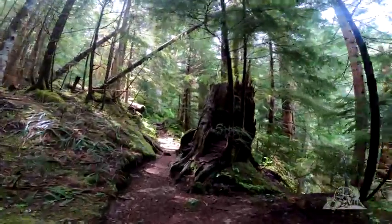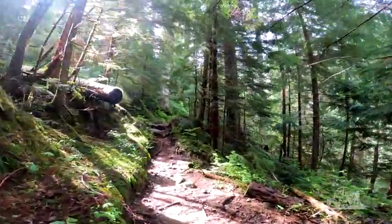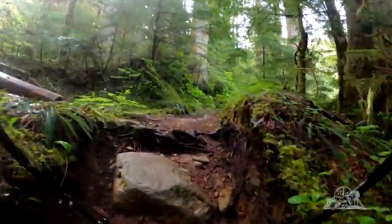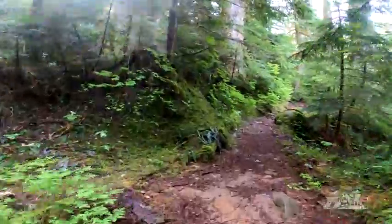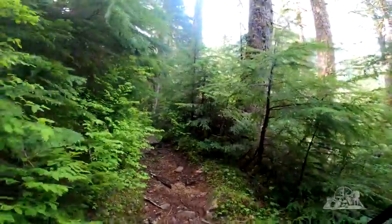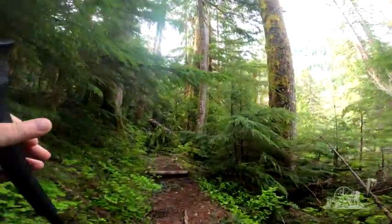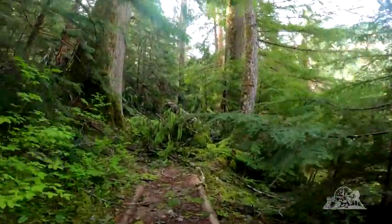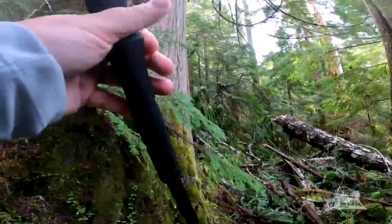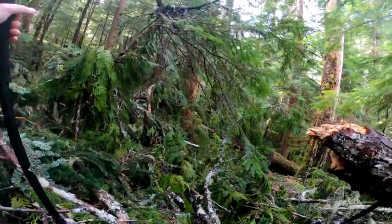And that was not bad. So 1.5 hours on a logging road, and it was pretty dry, which was nice. But 1.5 hours on a logging road to get Dorothy Lake entirely to yourself, I'll take that. The solitude outweighs the slogging road on that one. Oh, and right off the bat, we've got some blowdown to get around. Oh, this is fun.